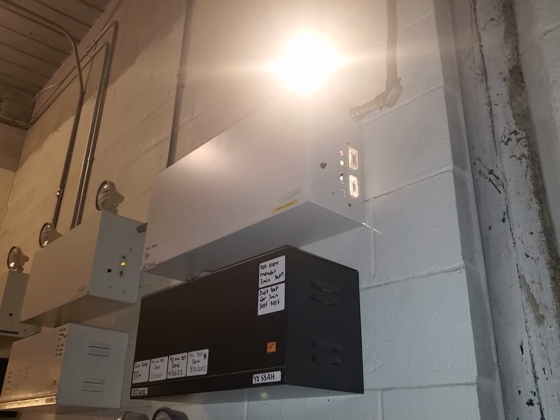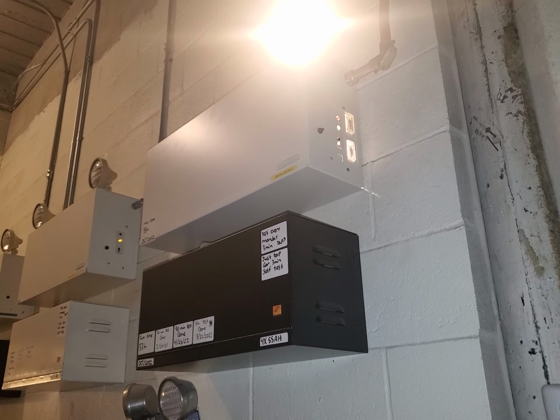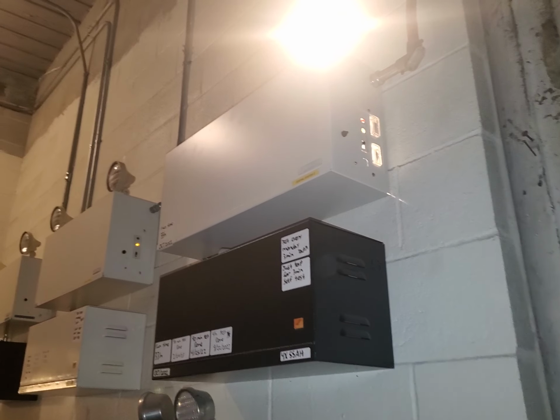I mean, when did we lose power for the 3 hours? Wasn't that a few weeks ago? Yeah, so it got tested again.